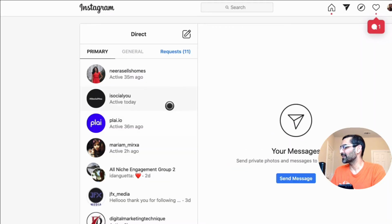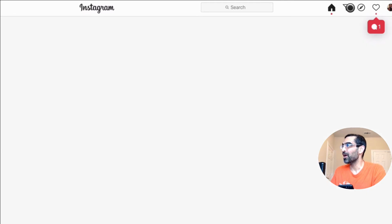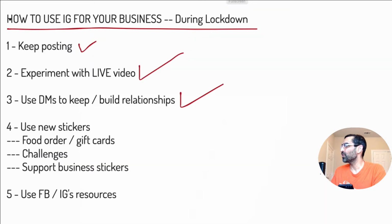So look at this. I have all of these messages, different inboxes, different requests. I can read, I can reply to these people. So make sure you are paying attention to your DMs, and I would strongly use your DMs to maintain your relationship and also build your relationship with your people, with your target audience.